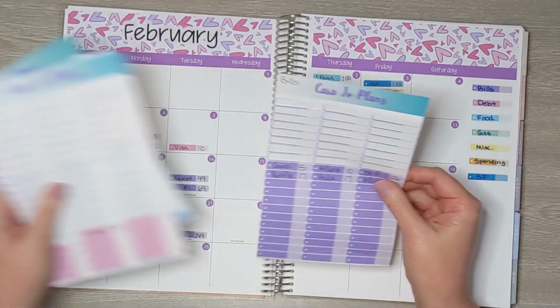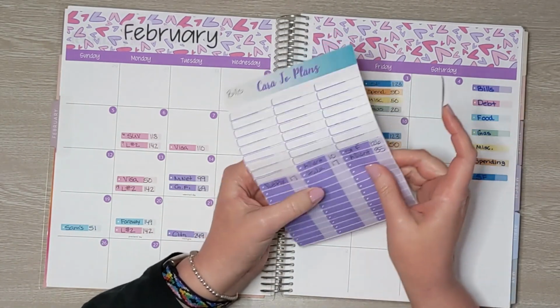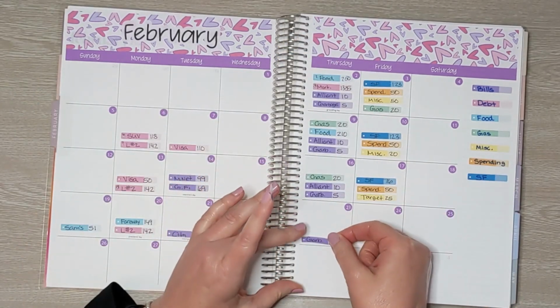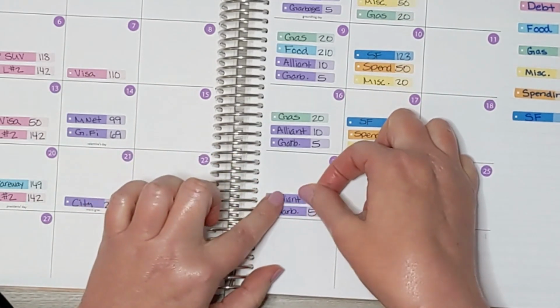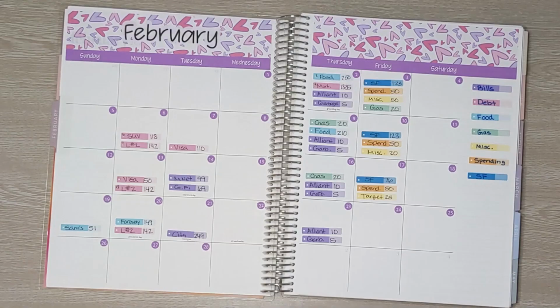Okay, so starting with bills, we have a couple of bills that we set cash aside for each week. For my paycheck, that is garbage. We set aside $5 for garbage each week. And Alliant Energy, which is the gas to our house, we set aside $10 for that each week as well.